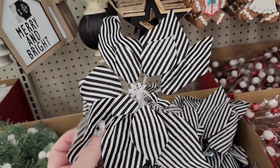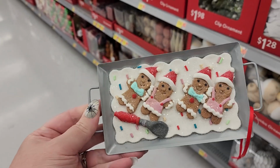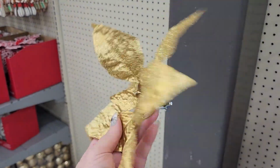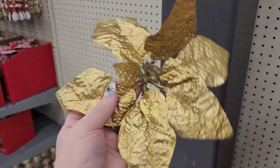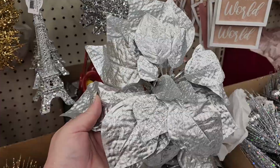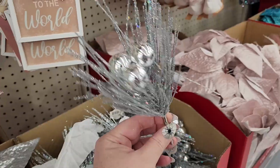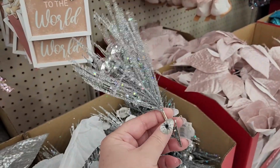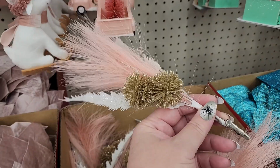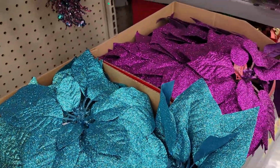$1.28, it's got the clip on it. $5. Really, really cute. $1.28. Y'all, I don't know about these. $2. $1.28. $2 and adorable. $1.28. $2. And these are $1.28. Look at those colors.